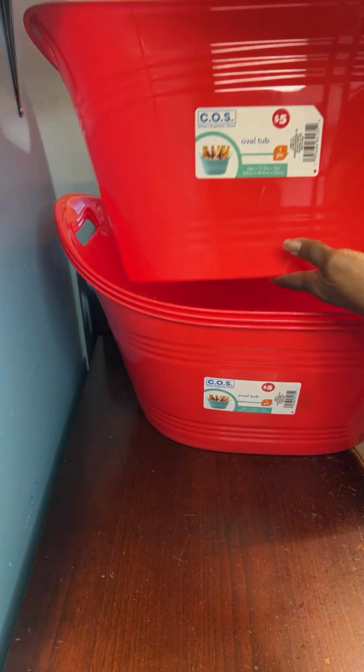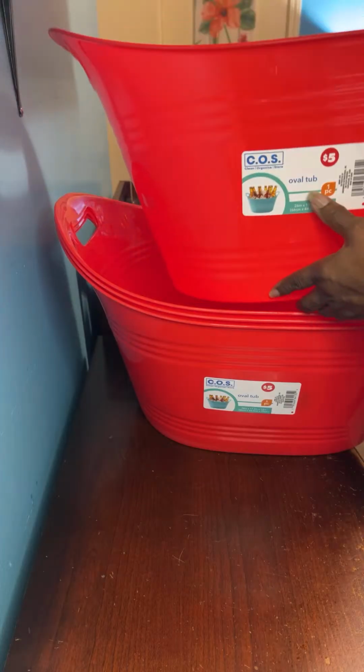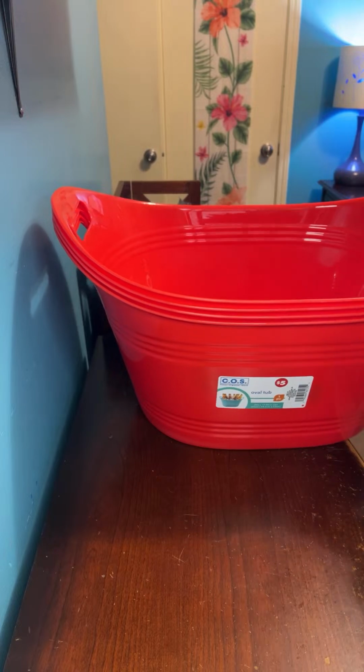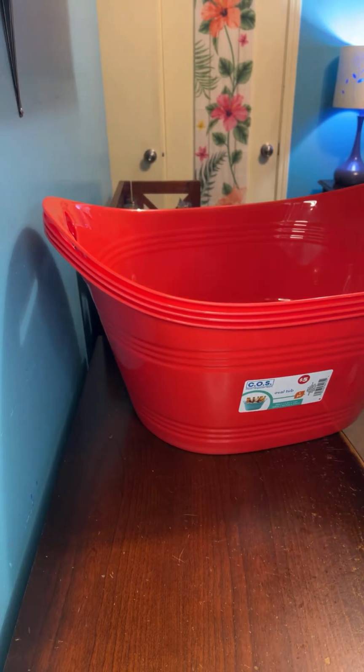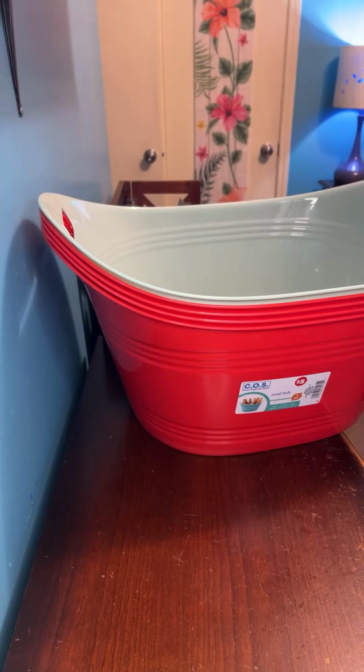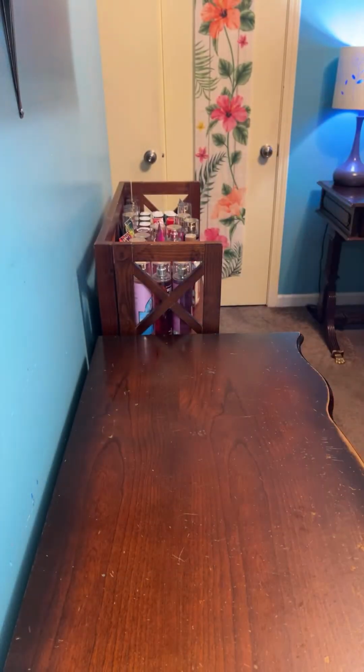I may save these for Valentine's Day. May use some for Christmas. I'm just not sure. But they're $5 each. And I love these big containers. Yeah, so I felt they were worth the $5. I really, really was happy when I found those.